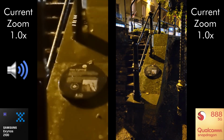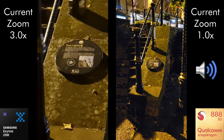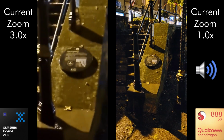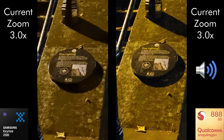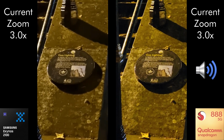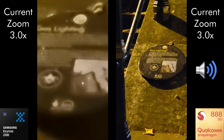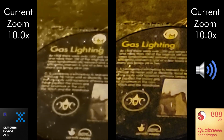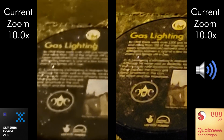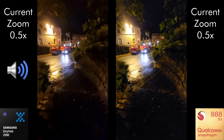Do a bit of zooming here as well. Good 3x zoom, if it will let me. Okay, 3x zoom now on both. And again, the Exynos is looking much more true to life with its colours. Good 10x zoom here. Pretty poor on both, to be fair. I'm going to go back to 1x zoom now. In fact, we're going to go to the ultra-wide, see how that fares.